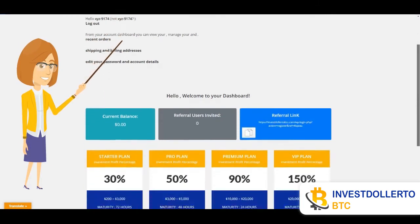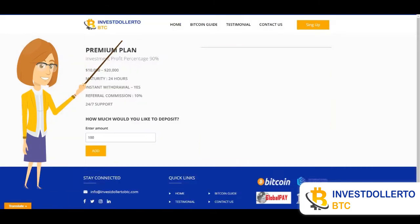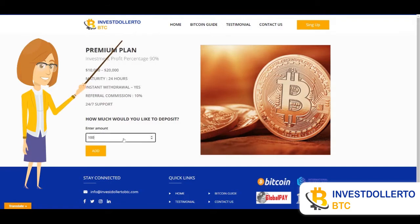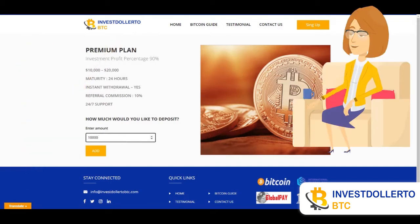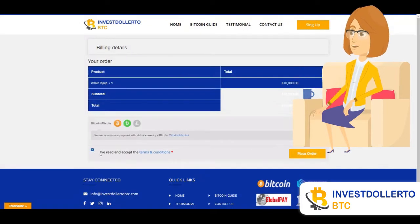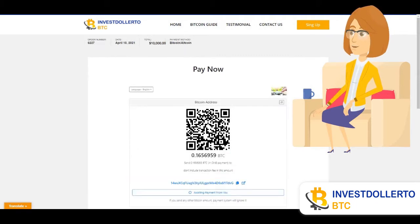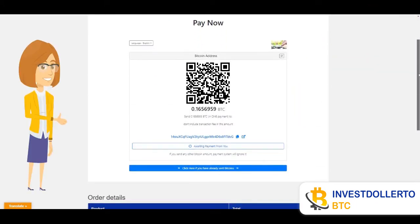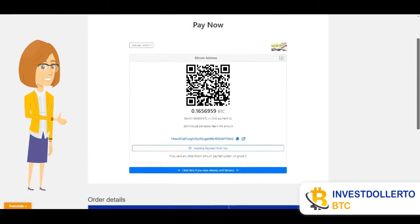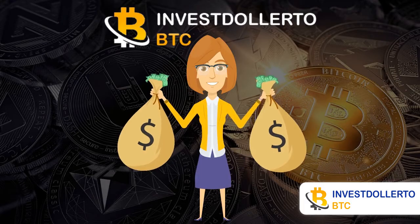To invest dollars into BTC, add funds to your account. Select your desired plan and click invest now. Enter your desired amount. Click add. Confirm your order details and click place order. Use our payment address to complete the transaction. And there you go. You deposited funds in your account in just a few seconds.